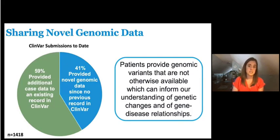In addition to providing additional details like enhanced health information and information regarding inheritance, patients enrolling in Genome Connect are also providing novel genetic changes that haven't been submitted to ClinVar previously. From our submissions to date, 41% of variants weren't submitted by the reporting laboratory or another institution previously. So really that participant taking the time to enroll in the registry is what got it out there into ClinVar. Putting this information out there in the public space can be useful the next time that particular variant is identified or if a similar variant is identified in future patients.